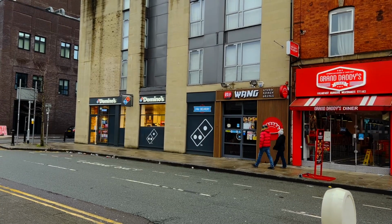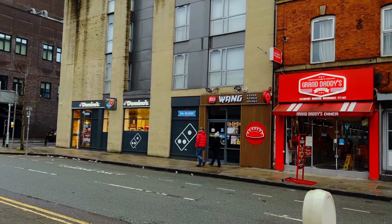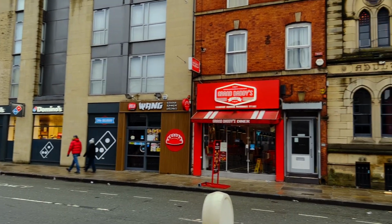Seems to be the only places that are open today: Domino's, pizzas, newsagents and the occasional takeaway.